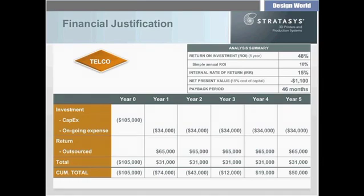So that shows us at year 4, we've now broken even. We've got $19,000 in quote-unquote profit. In year 5, $50,000. So we're looking pretty good. We go up to the top to the analysis summary. These numbers aren't too bad.